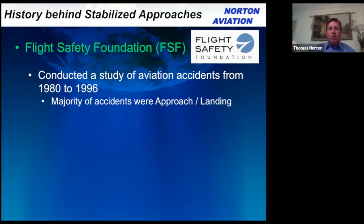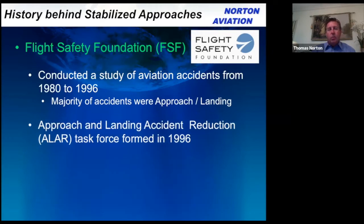a wonderful organization, Flight Safety Foundation, was started back in 1947 as a nonprofit international organization that is dedicated to the research and the education as it applies to aviation safety. And after basically what you're seeing there is almost 20 years of accidents from 1980 to 1996, the Flight Safety Foundation said, you know, we need to take a look at this and see if we can improve safety. And what they found was the majority of the accidents were approach and landing. Back then, that was kind of a surprise. Today, it really isn't, because we know about that.